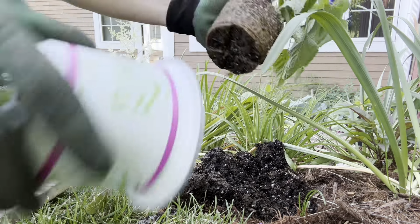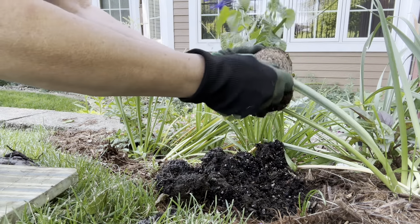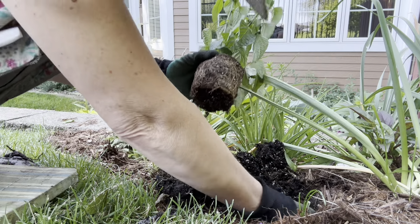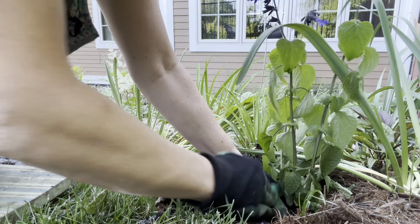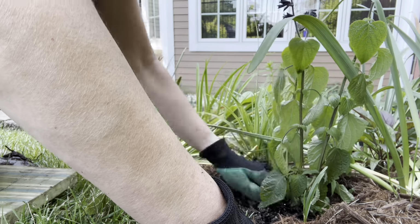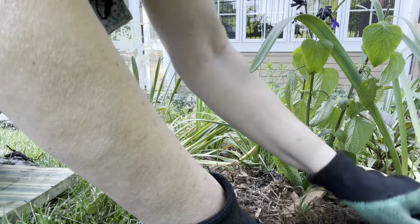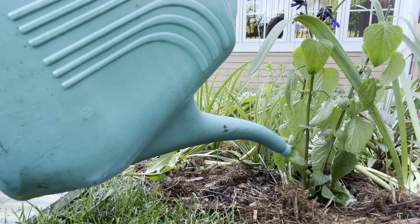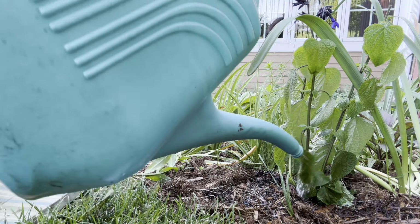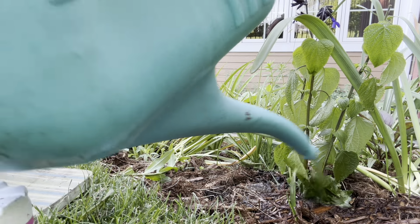All right. See, look how root bound it was here. Let's tease it out just a bit. Nothing too big. A lot of moisture in this spot here. I think part of why it was so dry is the planting medium they put it in, plus also it was so root bound. And I think it's really going to take off. And these will bloom all the way up until frost. It will get significantly bigger.